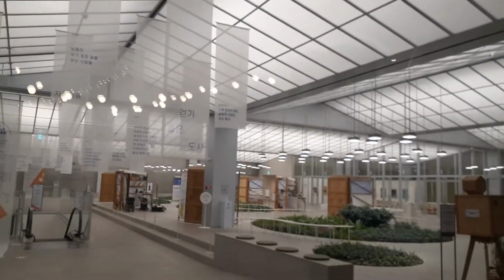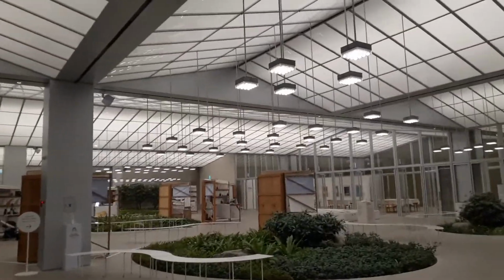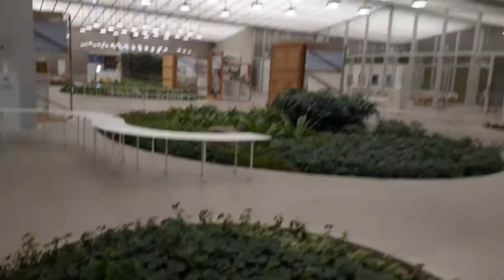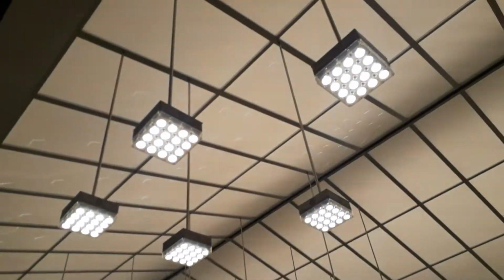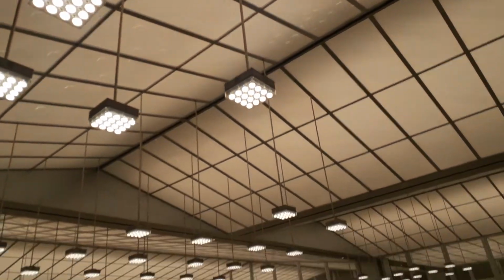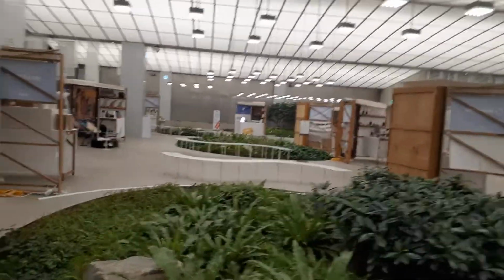And this is the peak at the glass house. Let's go inside because it's cold now. So this is a very relaxing space. They got several islands of real plants. And the architects provided the proper lighting that will take care of these plants and the people also.